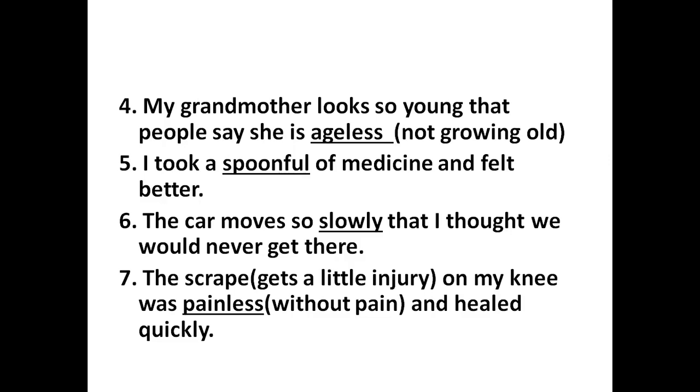Less is the suffix. Sentence number 5. I took a spoonful of medicine and felt better. Spoonful means full spoon. Sentence number 6. The car moves so slowly that I thought we would never get there. Slow, slowly. With ly, it becomes slowly, ly is the suffix and slowly is an adverb.